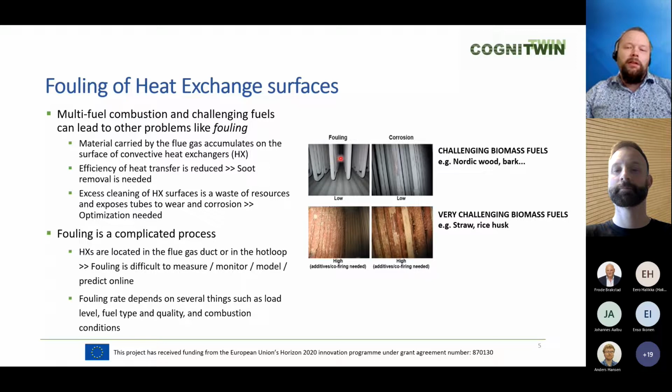In these left side pictures over here, you can see some typical fouling in this upper picture and some very severe fouling in the picture below. This is a very extreme case, but it kind of shows you what can happen if the fouling cannot be controlled properly.